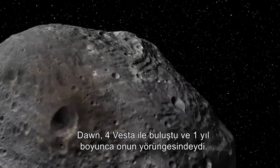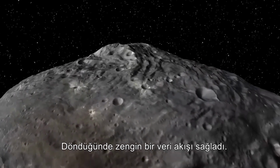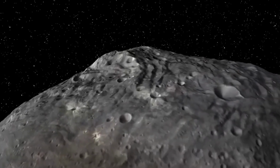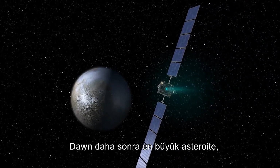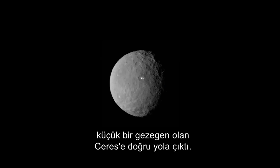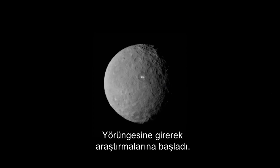Dawn rendezvoused with 4 Vesta and orbited it for over a year, returning a wealth of data. Dawn then departed and cruised towards Ceres, the largest of the asteroids, a planetoid, where it has obtained orbit and begun its study.